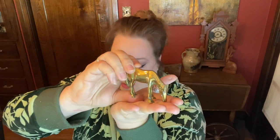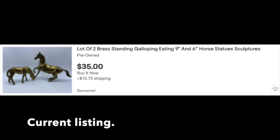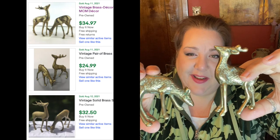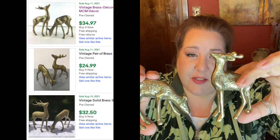I'm voicing over this section because at first when I was recording this, I thought this was a deer, but it actually goes with the horse I just showed you. This is one that is eating. So I have a set and I can't find a set. This is the closest I've found here on eBay. And so that was kind of exciting. And then two of them were these textured, and there's a little buck and then an eating doe. They're pretty great. I'll share some comps that I found for these.